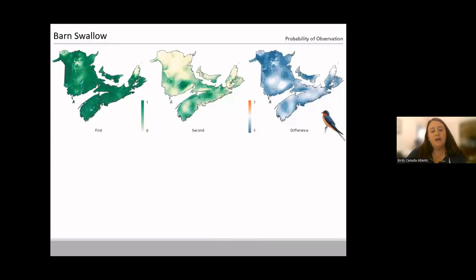Atlases are also scientifically rigorous, and they are repeatable. So they are designed to be repeated every 20 years. And that means we can keep track of what's going on with bird populations over time. And so I have some examples here from the first and second Maritimes breeding bird atlases. So the first one was done in 1986 to 1990, and the second one was done in 2006 to 2010.